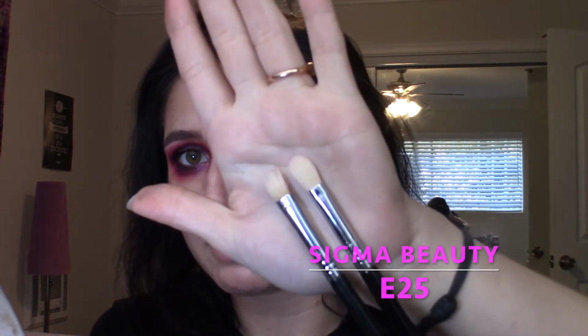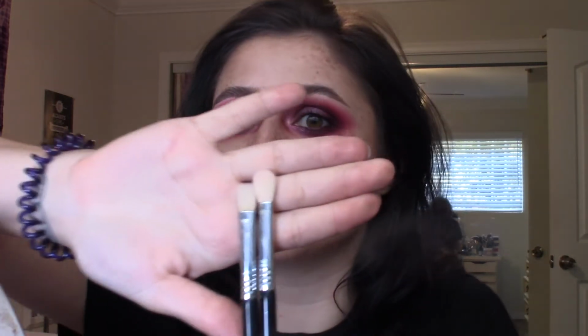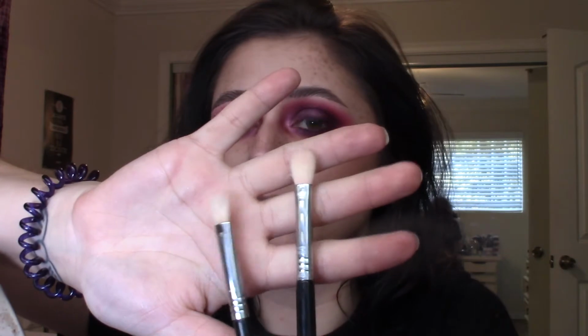Okay, the next brush is actually two, but they're the same. So these are my Sigma E25s. Another Sigma brush. This one is brand new. It is super flat and very not fluffy at all. It's very stiff, which I like it for. But this one I've had literally, guys, since I started doing makeup. I don't know if you guys can see that. It's so thin and so worn away in comparison to the other. It's crazy.